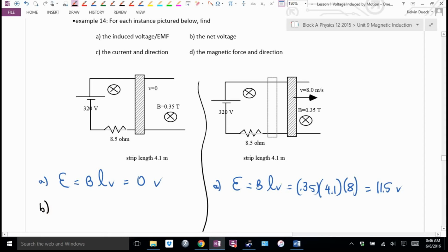The net voltage. Well, you know what? 320 volts. Because nothing much is happening yet. But in B, really what we're doing, if this is moving to the right, and a magnetic field, pointing my thumb to the right, magnetic field into the page, we are starting to induce a current this way. Remember in the circuitry unit when we looked at opposing batteries? This is why I really looked at that. We do have opposing batteries. So I've got a source of 320 volts, and I've got 11.5 volts going in the opposite way.